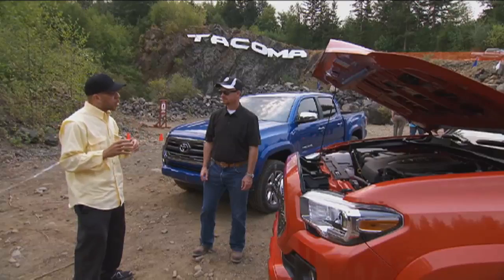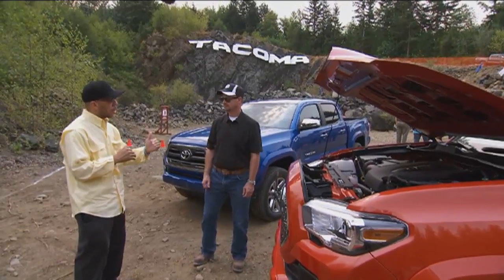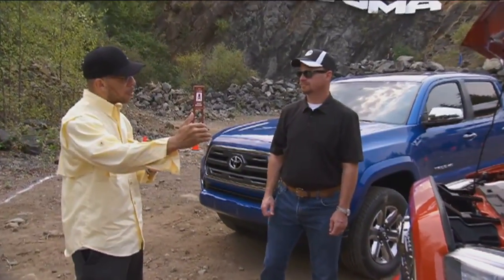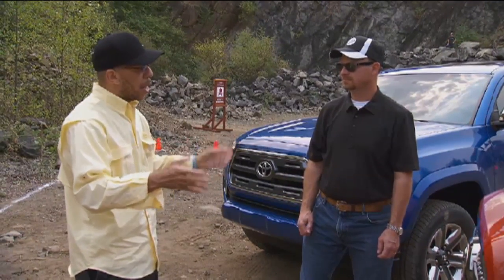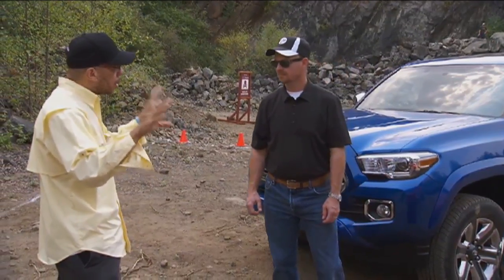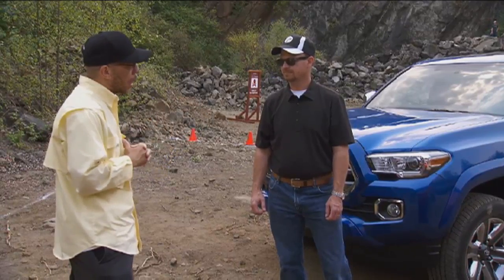Now, Mike, before we start, I know the price range for this year starts at about $24,000, including destination, on the base model. The higher-end model, which will be the Limited, tops out at about $38,000. So let's talk about these two vehicles, and we've got two Tacomas here. I noticed that we've got two new colors. Let's talk about what's new. How does this vehicle differ from the 2015 model?